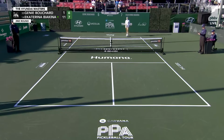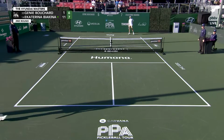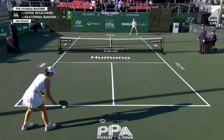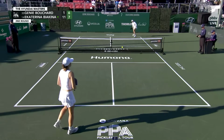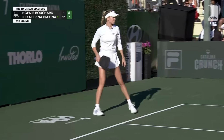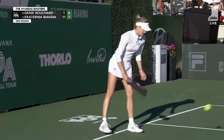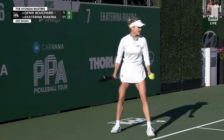20 by 44 without the doubles alley, and obviously that wouldn't even help you here in tennis. So this is a big opportunity. Biakina wants to get out the door. She does not want this to get to 3. Side out. Miss serve won't help with that. Genie Bouchard will take it back. Using that Versix paddle, you can get it.